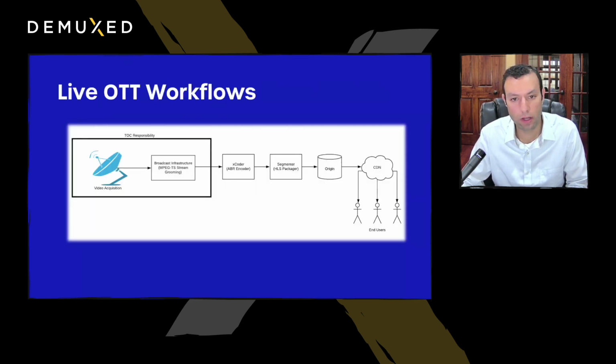For the purpose of this talk, I'm focusing on the TOC responsibility area here. So the streams we're interested in are signals entering our broadcast facilities inside of the broadcast infrastructure, and what we call the groom streams, which are consumed by Xcoder for production workflows. So one important thing is that we designed Xcoder to support only these groomed streams. In fact, any stream that doesn't have the PID structure of a groomed stream is designed to fail based on our configuration mechanism.